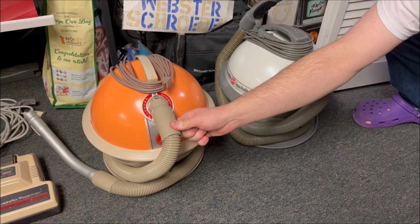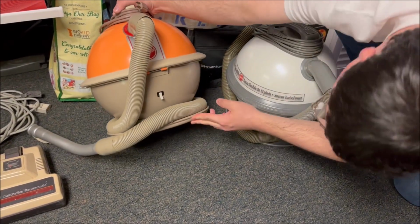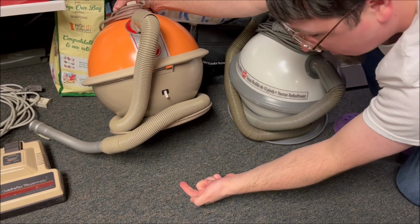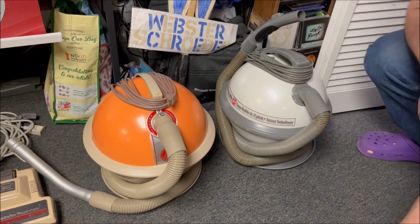Hoover's gimmick when it came out was that it actually floats on air, they called it. Right on the bottom under here, there's a little blower, and the air comes right out of here, and when you turn on the switch, it'll kind of hover with you when you vacuum. Oh, isn't that cool? Yeah. I love the orange.